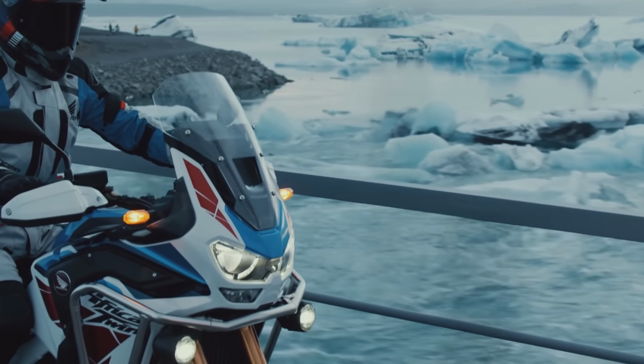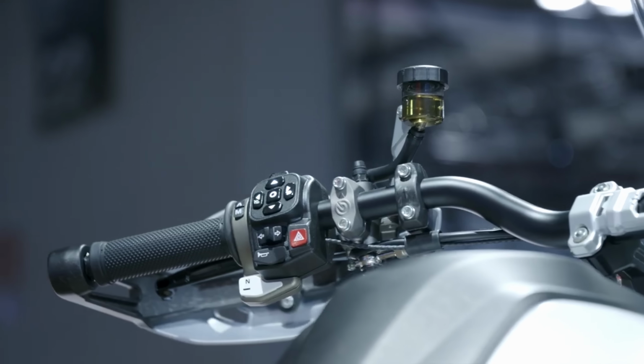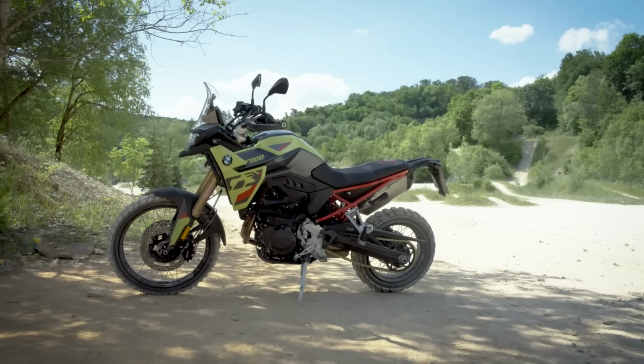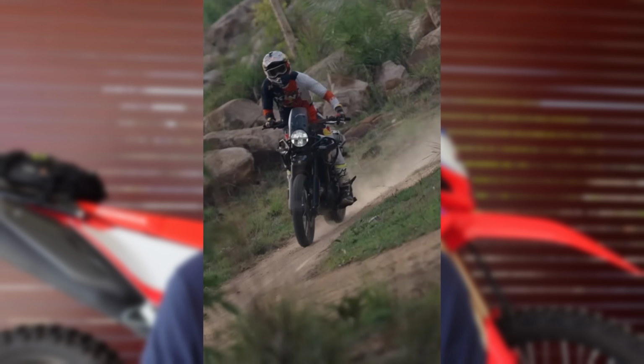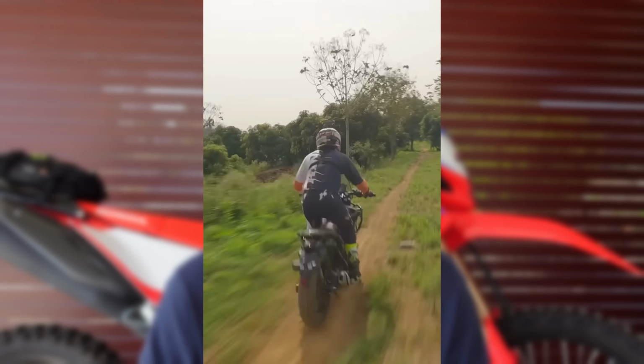We've got Honda's updated 2024 Africa Twin in the news, MV Agusta's Lucky Explorer 5.5 and 9.5, BMW have just dropped the F900GS, CAN-AM are set to release an electric dual sport, and lastly, new details have been released on Royal Enfield's 450 Himalayan. So let's just dive straight into the details.